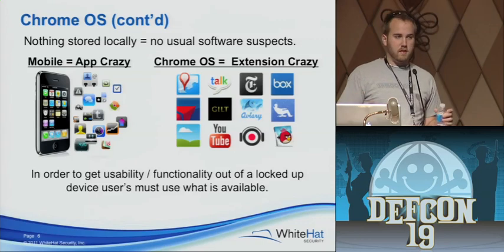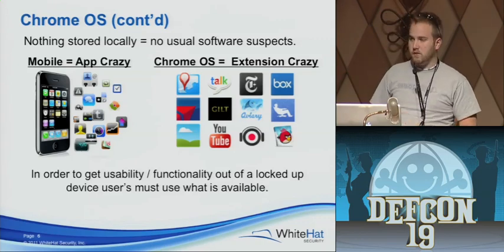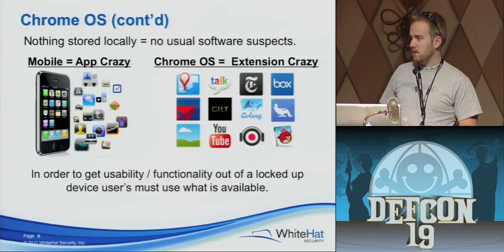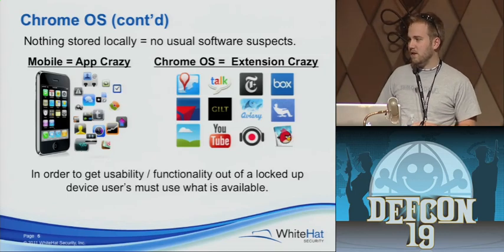Because of the lack of review process in the Chrome Web Store, you can look it up right now. There's an extension called Cookie Stealer. I promise we didn't make it, but it's called Cookie Stealer, and that's what it does, and it's available for download.